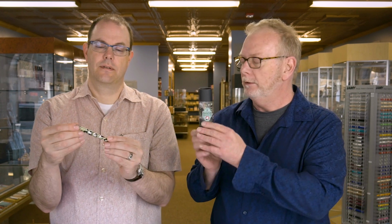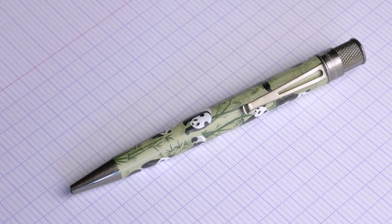Brian. Yes. What's all that bamboo over there? This is adorable, isn't it? Oh, you've got the panda. This is the Retro 51 Smithsonian National Zoo panda. Comes in a nice tube. It's a really long name. It says panda on it. And look at all the pandas. It's not just one panda. Yeah, they're everywhere. Doing all sorts of things, laying down, eating bamboo. We talked about these last week, I believe, but we did not have them in our hands. I knew they were going to be nice from the pictures, but they're nicer in real life. They're really cute. Lovely shade of green, too.